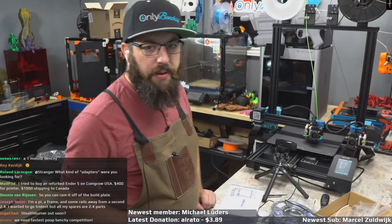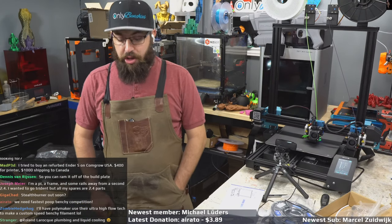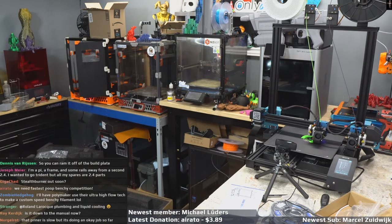Well, there's a reason people doing the speed Benchies were using MG94 ABS. It flows very, very good on high speed. So, where did I put you? Where's my Replitech stuff? So, Replitech, is that PLA? That's a recycled PLA.